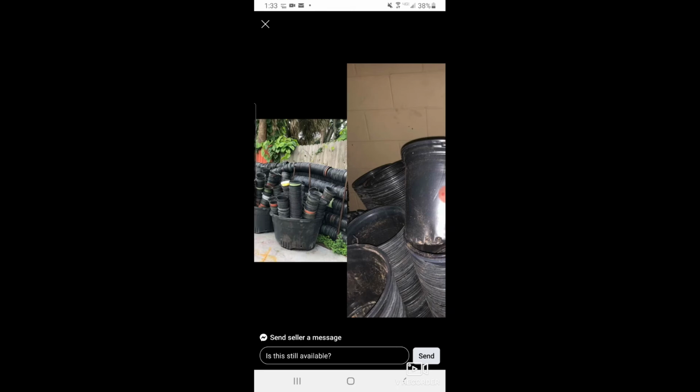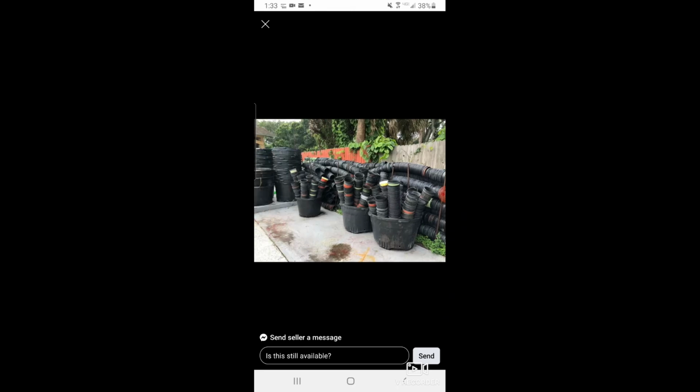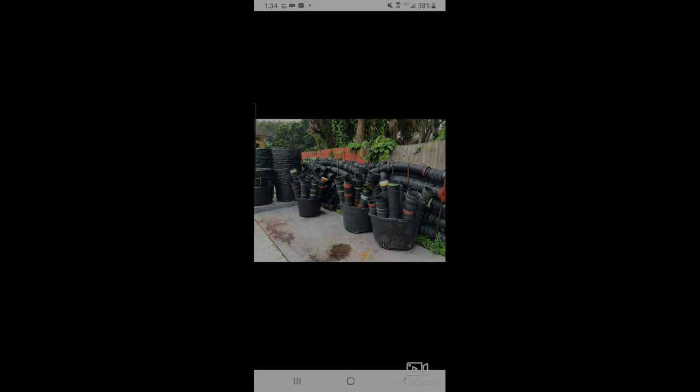And they have quite a few. Anytime you buy pots from someone or someplace, you do want to make sure you take the time to go through each pot and look at the bottom, the insides of it, and the lip to make sure there's no spiders, because black widows are notorious for making houses in abandoned pots. So just pay attention to that.